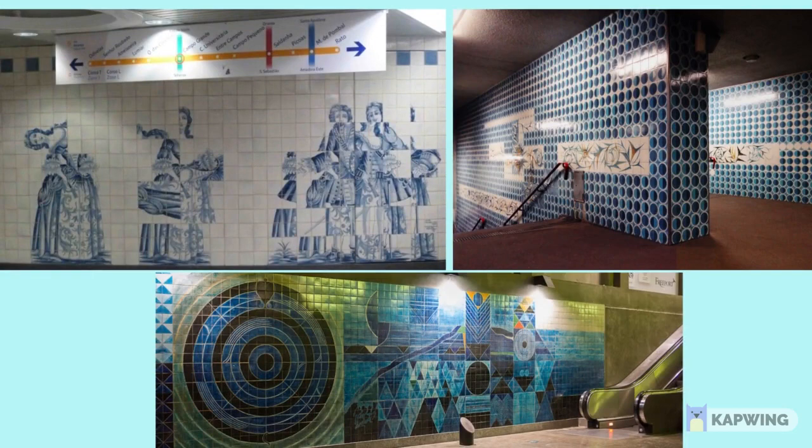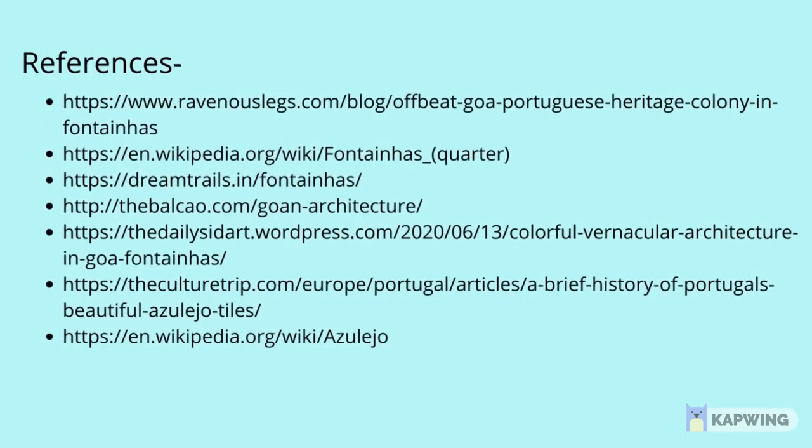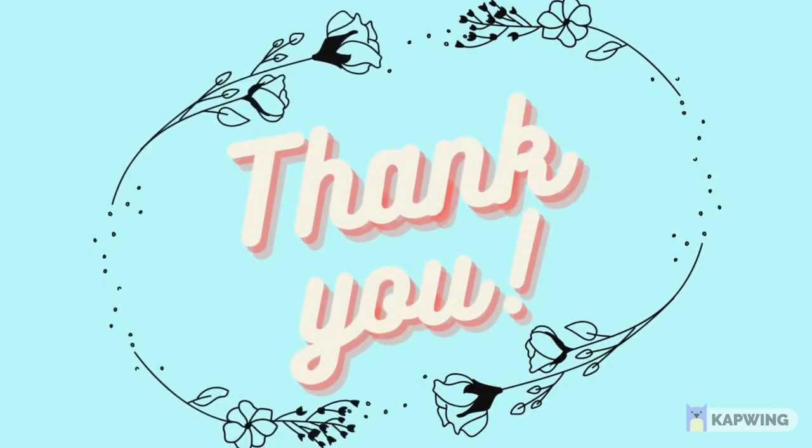Azulejo tiles are present in almost every station in the Lisbon metro system at present. This was all about the colonial architecture of Fontainhas and how it has been influenced by Portuguese architectural features.